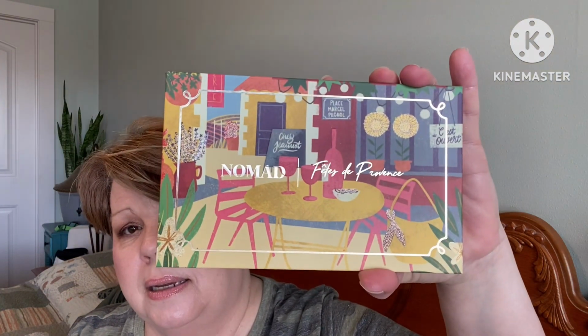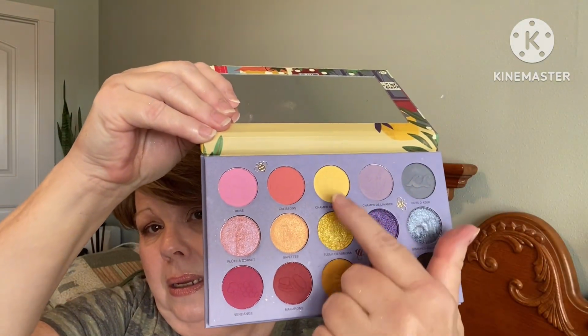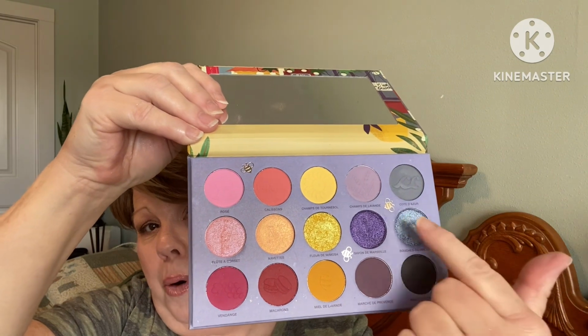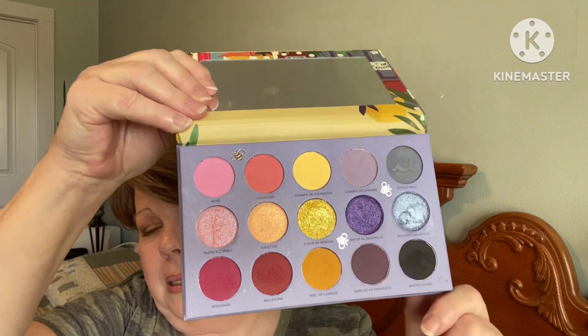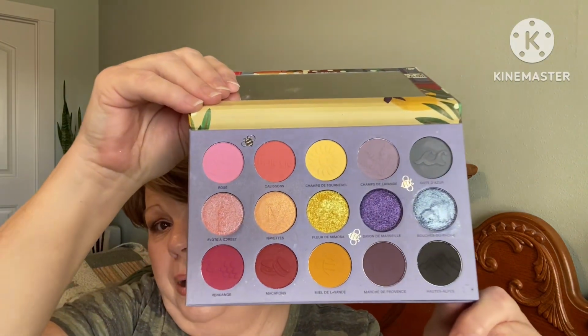Oh, I cannot say Fêtes de Provence. This is a summer palette too, but this screams spring too. You've got the yellows, the purples, the pinks. This just screams spring to me. It's summer too, but it screams spring, I think, at the moment, because that's what we're choosing it for. It's a very pretty palette. This, oh, I can't say Bouchers de Rhône? I don't know.